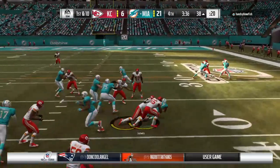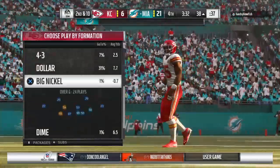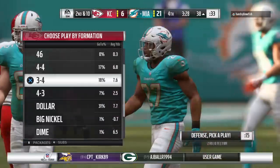They'll run it now out of the gun. And nothing doing. He's immediately taken down at the line of scrimmage. The pass rush specialist, D. Ford, in on the stop. The 4th quarter here, they've got the lead.